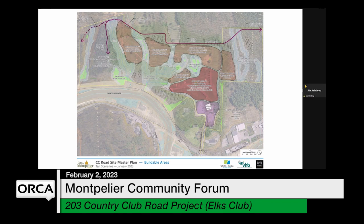Dave, I have a question. Yeah, I'll do my best to answer. To the left of the purple existing building area, is that area not part of the property? That's right. If you look closely, you can see the property line is there. So it's a separate parcel. Do we know who owns that?